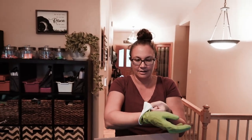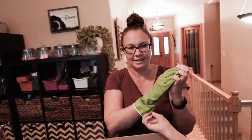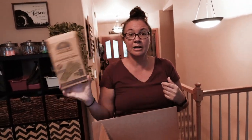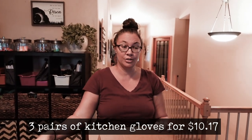And they're nice. They have like a fabric feel on the inside. The touch. I think they'll fit you. Here. I think they're nice. So they were on sale, wanted to try them out. I think they're perfect. I think that it's always good to have gloves on hand. And the gloves were $10.17 for all three.